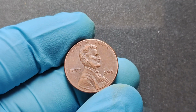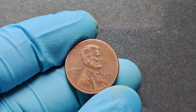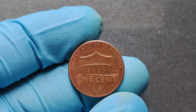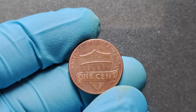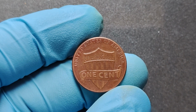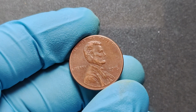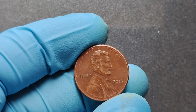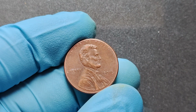Now, before you start flipping over every 2016 penny in your house, let's talk about what you should be looking for. First things first, grab a magnifying glass or use your phone zoom. Trust me, your eyes will thank you. Remember, Philadelphia pennies don't have a mint mark, so this isn't the rare part. The lettering and Lincoln's profile should be extra bold and well-defined. If it looks like it just got polished, you might have something special. Look for doubling in letters or any unusual marks that shouldn't be there. If your penny checks all these boxes, you might be sitting on a life-changing coin.